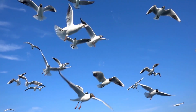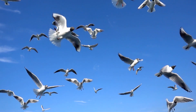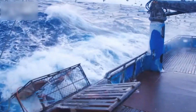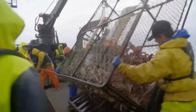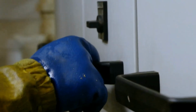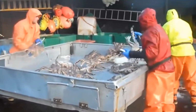Birds, mainly seagulls, hover around the boat, hoping to snag a stray piece of bait or an unlucky crab tossed overboard. It's a chaotic scene. Screeching birds, slippery decks, and a crew battling the elements. The hydraulic crane is a vital piece of equipment. Without it, lifting the pots would be impossible. But these machines aren't foolproof. They need regular maintenance to keep working in the harsh saltwater environment. Think about it. If a crane breaks down, the entire operation can grind to a halt, costing the crew valuable time and money.